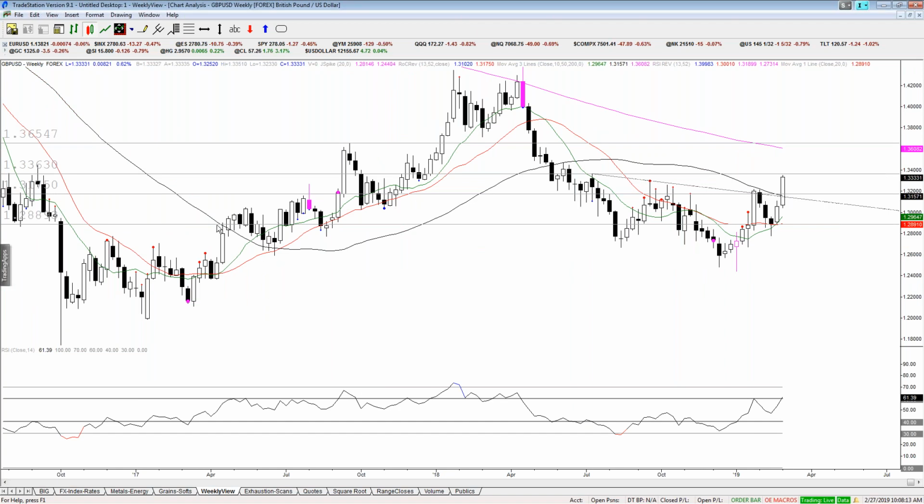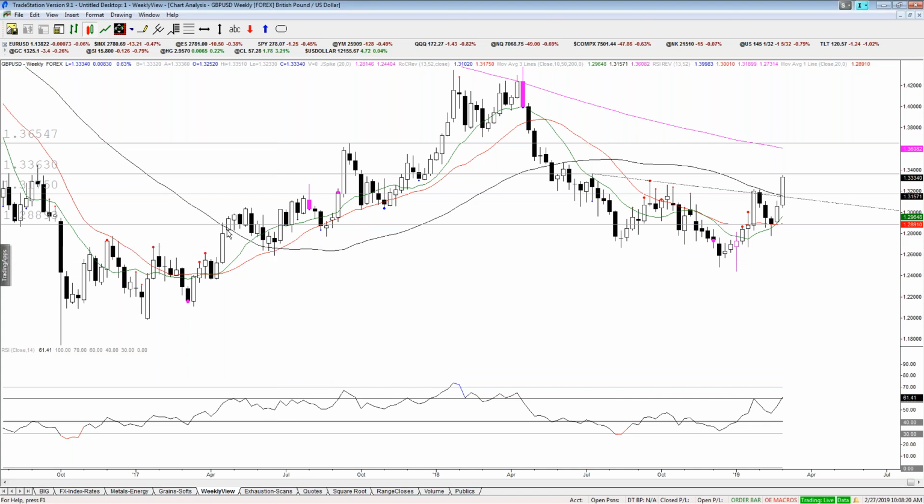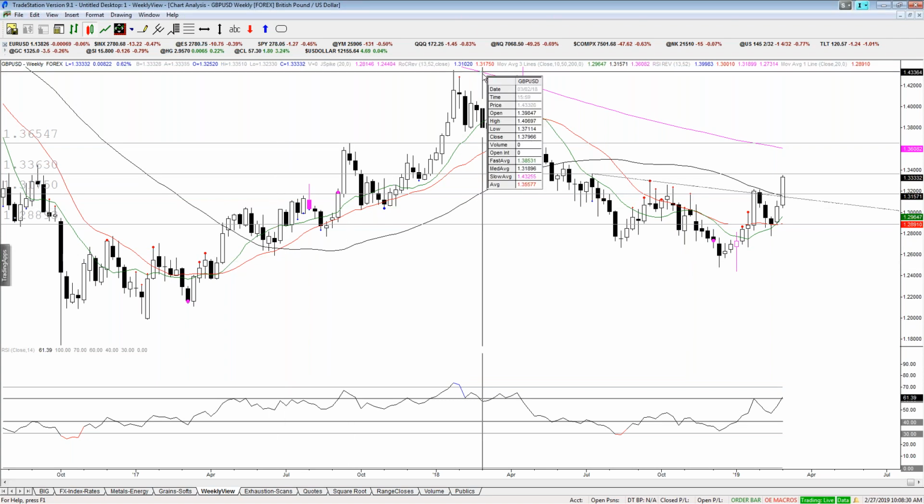So in 2017, you broke above it, you ended up coming back and testing it. It did take a couple of months since you broke above it. 1, 2, 3, 4, 5, 6, 7, 8. So 8 weeks, 2 months. And then we kind of went on our way in a choppy uptrend.